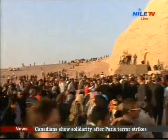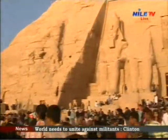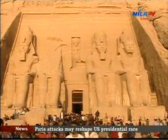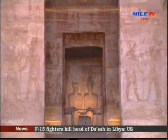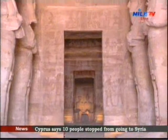The engineering miracle of Abu Simbel is in the orientation of the temple, which faces the east, in a way that allows the rays of the rising sun to penetrate through the door and travel the exact middle of the temple, reaching the sanctuary, which lies on one axis with the door.